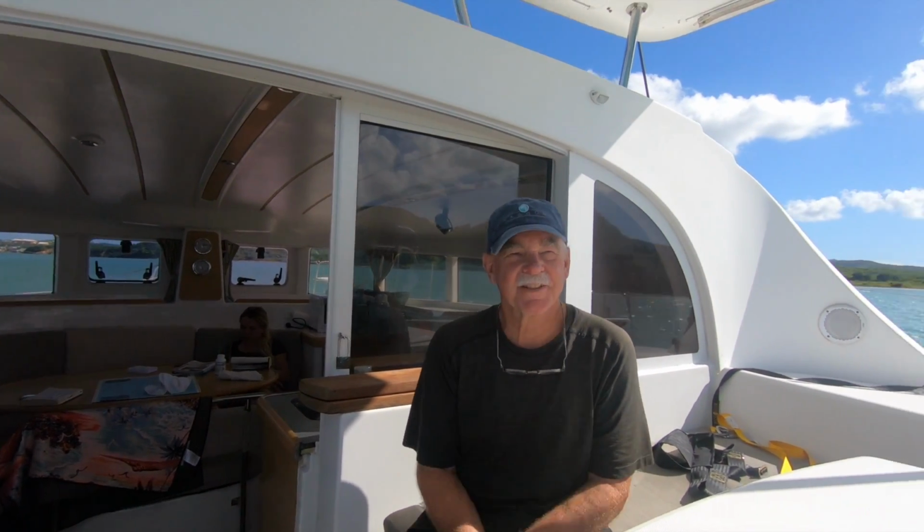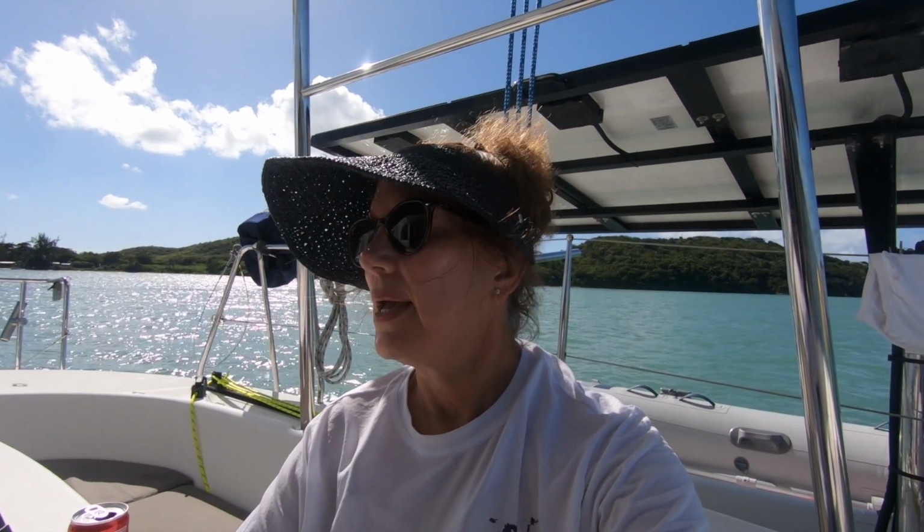Mm-hmm. Exactly. And then hopefully it's going to be smooth sailing, and we're going to have 8 to 15 knots of wind, and hopefully we'll go fast enough so that we can get to St. Bart's while it's still light. So that's what our hope is.